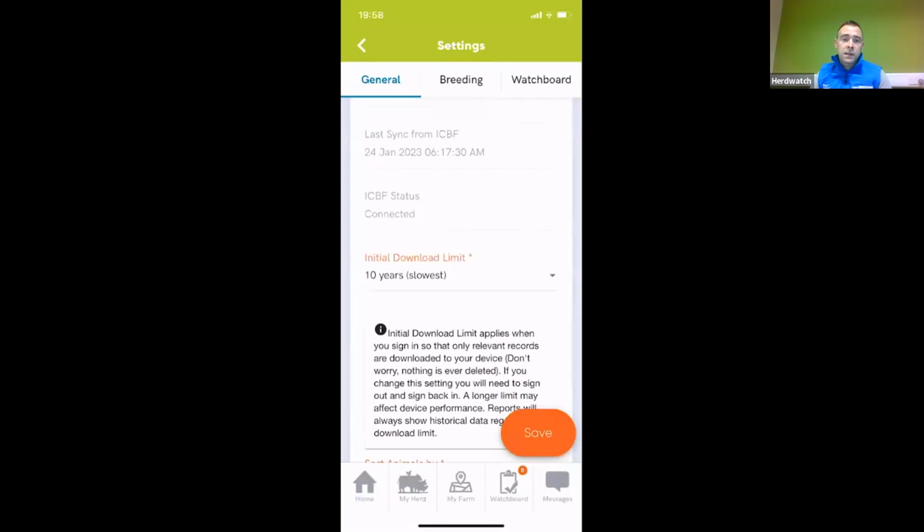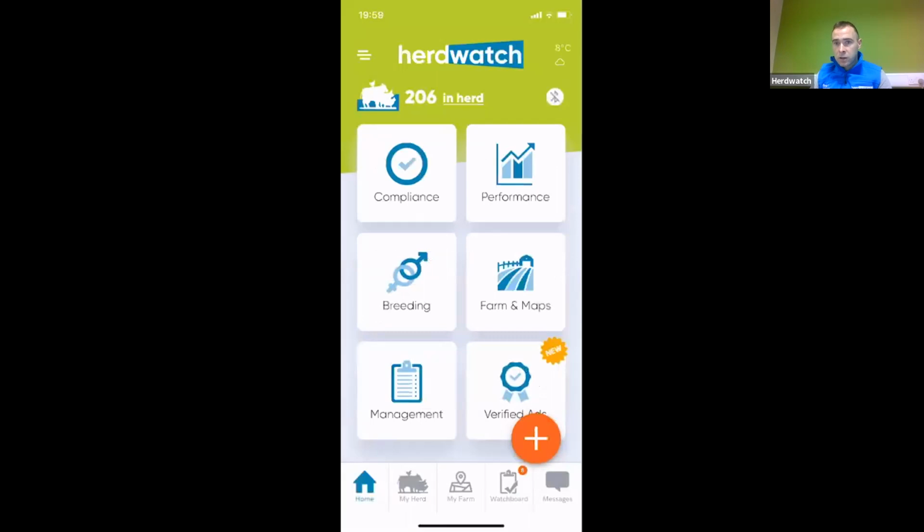There'll be a big blue button here that says connect to ICBF. Pop in your ICBF username and password, and that will link your Herdwatch account to ICBF within a day or so. Is that correct, Chris? The information will start flowing now.